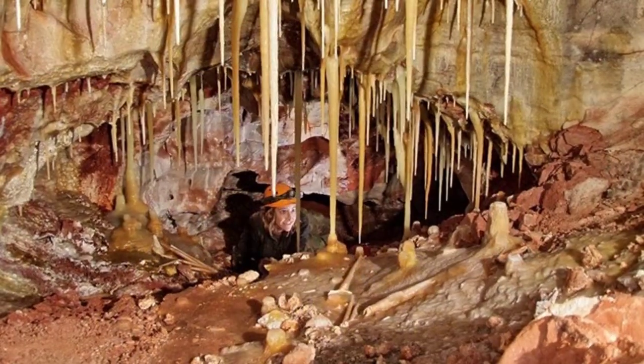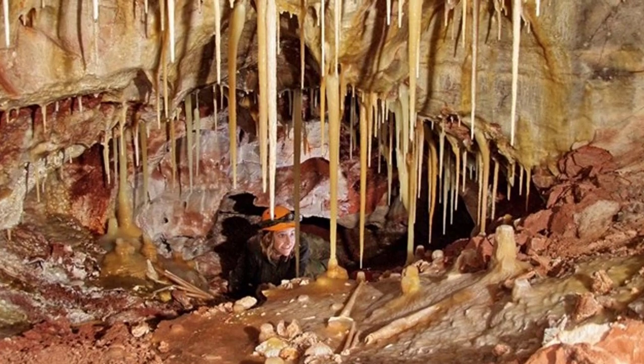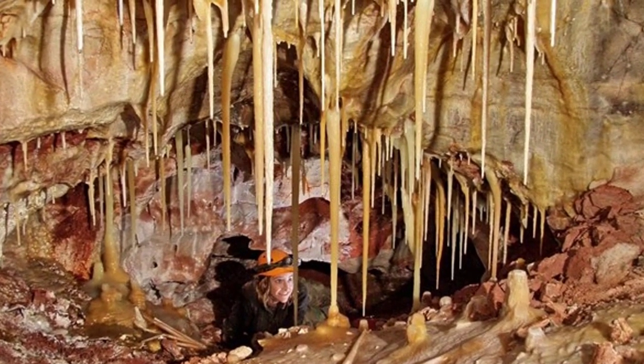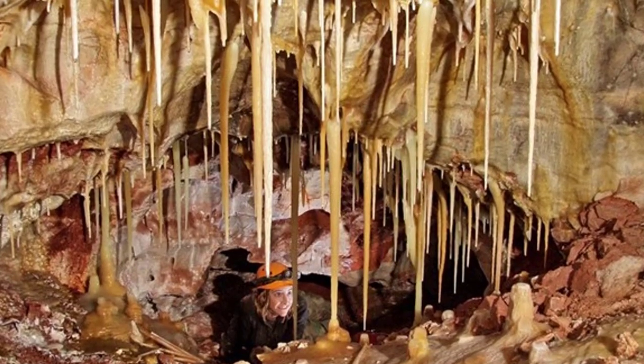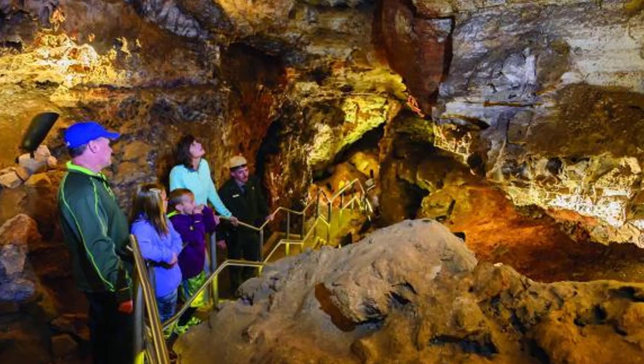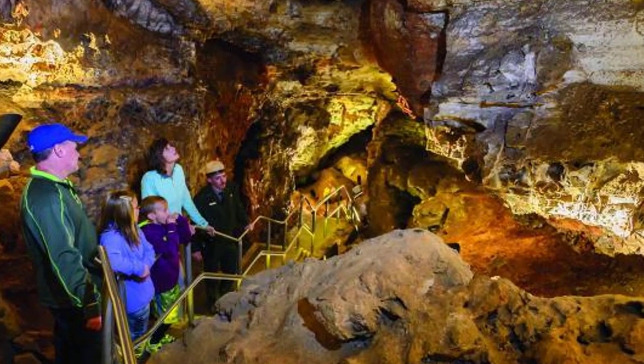It was discovered in 1881 by a hunter who noticed a draft coming from a split in the rock. The cave contains a unique and delicate cave structure known as boxwork, which is found in few other places in the world. The only way to explore Wind Cave is through one of the many park ranger guided sightseeing tours that take place nearly every day of the year.